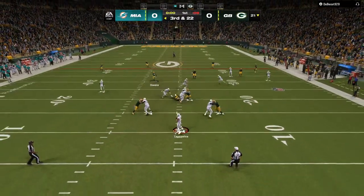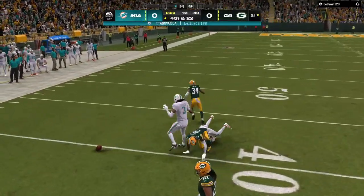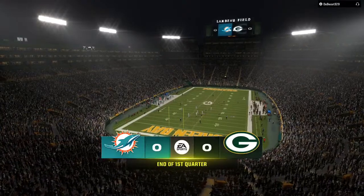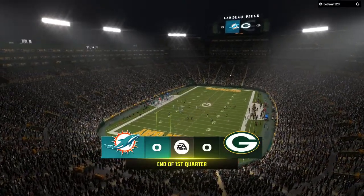Now on 3rd and long, they'll look to throw. And that one is incomplete. And it also concludes quarter number 1. No score after 1 on EA Sports.